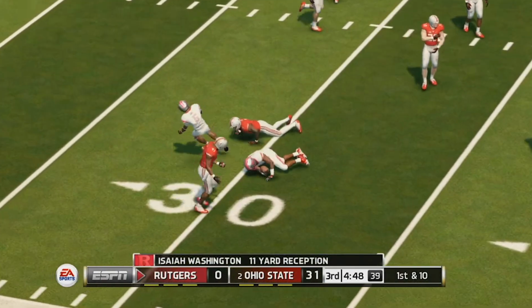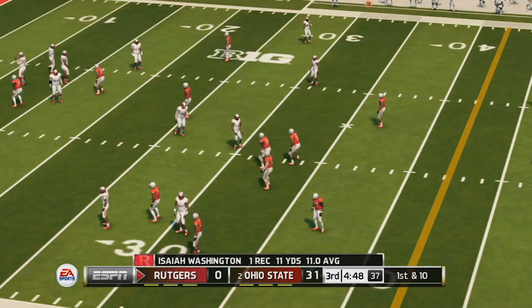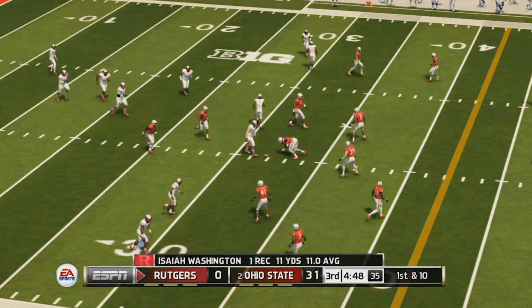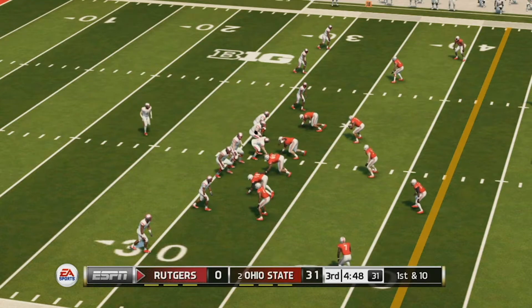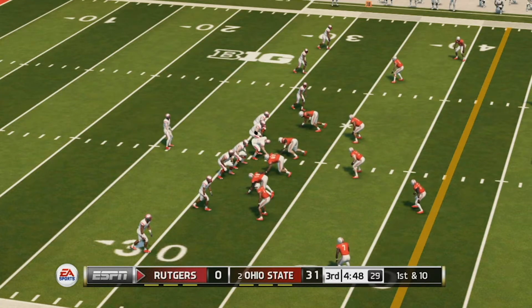And he's level at the 32. That's a gain of 12 on the play. First down. Quarterback all by himself in the backfield with 5 wideouts.